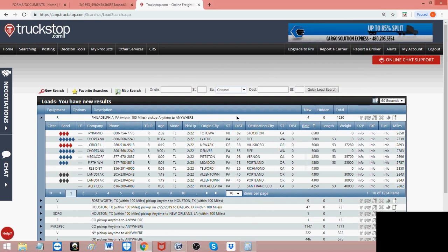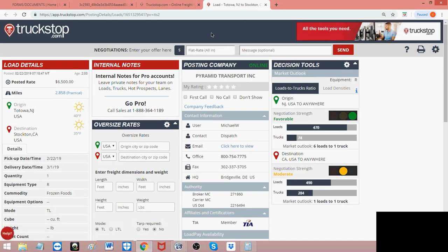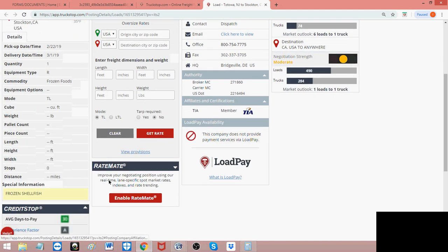Now, also, mind you, this is a reefer load, so some of the questions you're going to ask the broker is how many stops. But let's open up this load and get the load details before we even consider what questions we're going to ask. So the two columns in here are the load detail columns that I look at, and then the posting company column, which is the brokerage. They're online right now. They're currently open because it's like 11 o'clock in the morning. So this is their contact information. This is who you call. Sometimes they'll have an extension down here on the special instructions.